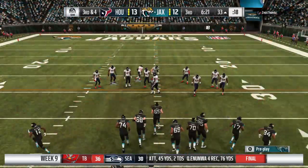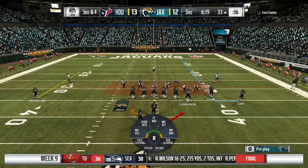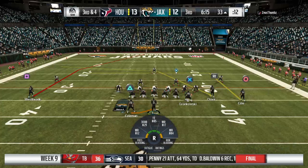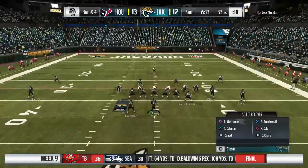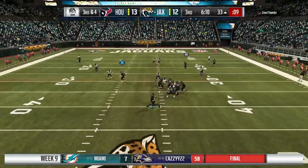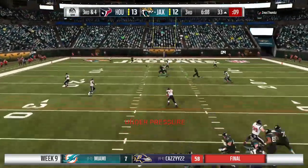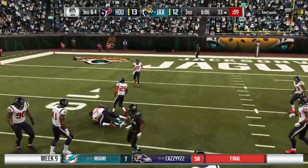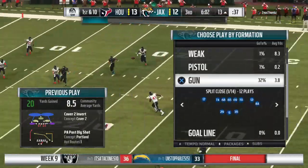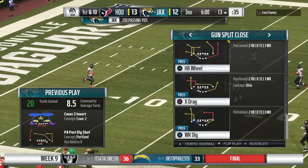The Jaguars on 3rd down. They've converted a third of their opportunities, 3 for 9. This is 3rd and 4. They fake the handoff. Now Bortles. The open man is Shark. It's complete. He went over 100 yards in the wild card round. He's over 100 here as well.